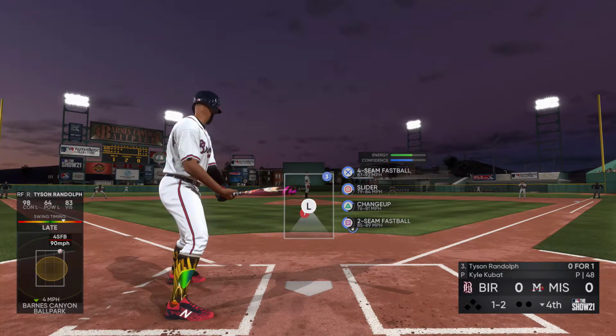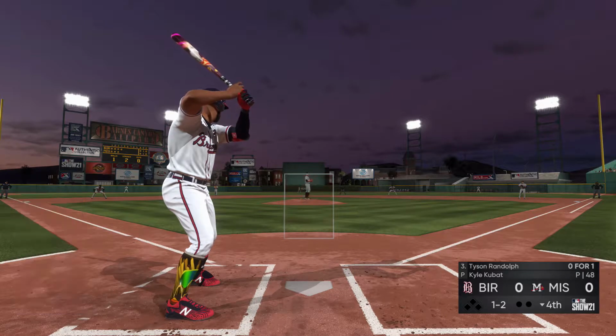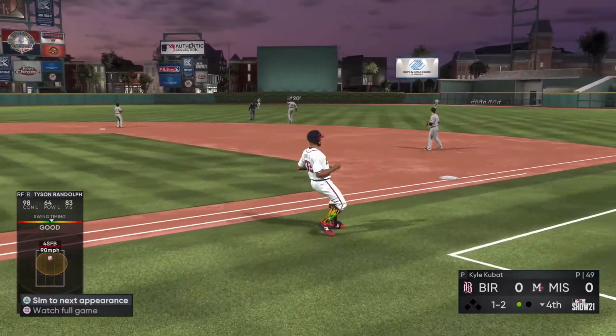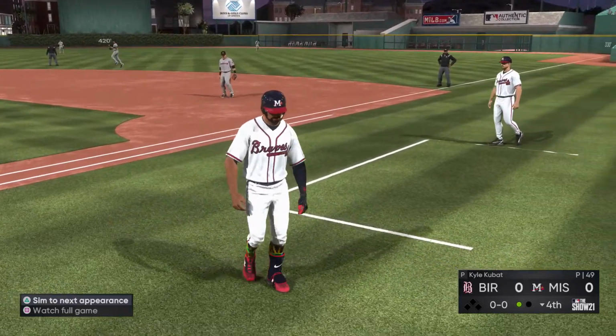The offense better get it going right here, because they certainly can tell from their dugout this guy is carrying himself with a presence out on the mound. He's got feel for all his pitches. But this is unfortunately right at him in center field as he takes it in for the first out.